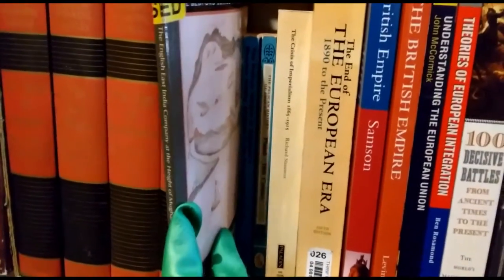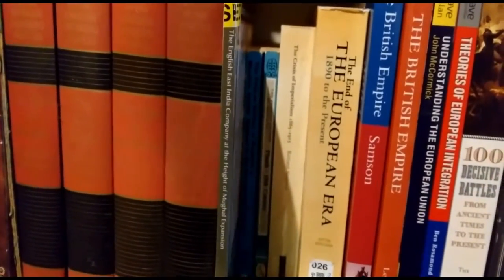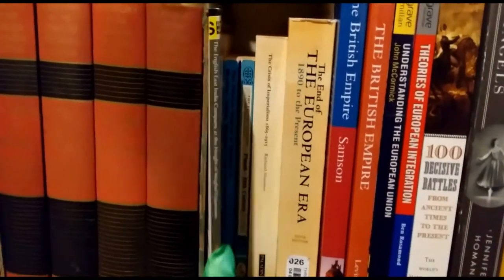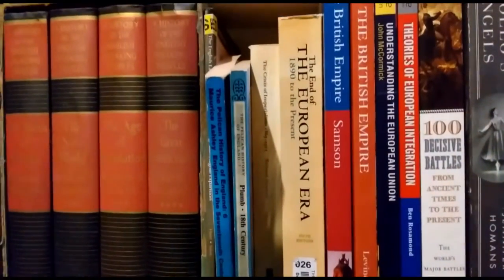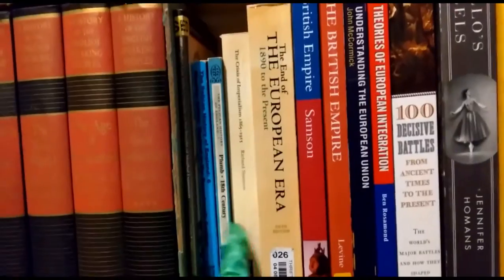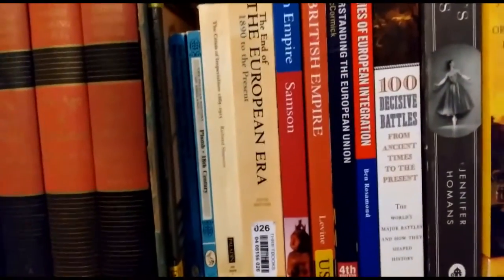Over here, as you can see, we're in English and British history. We've got another Bedford book, English East India Company at the Height of the Mughal Expansion. This mostly covers a war between the British and the Mughals. Pretty interesting stuff. A couple Pelican Histories of England here. I've got the 17th century and the 18th century, and then we go into the 19th century here, late 19th century crisis of imperialism, so kind of the late Victorian into the Edwardian age.